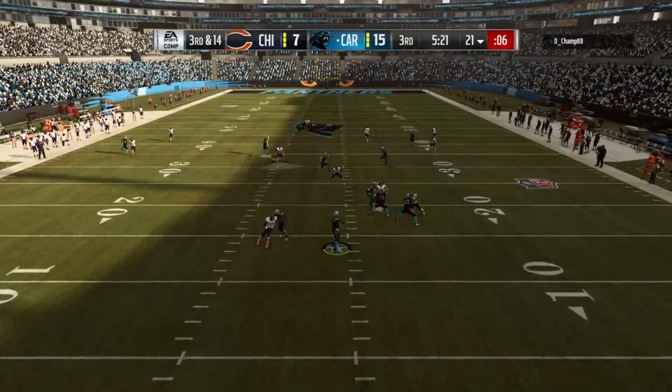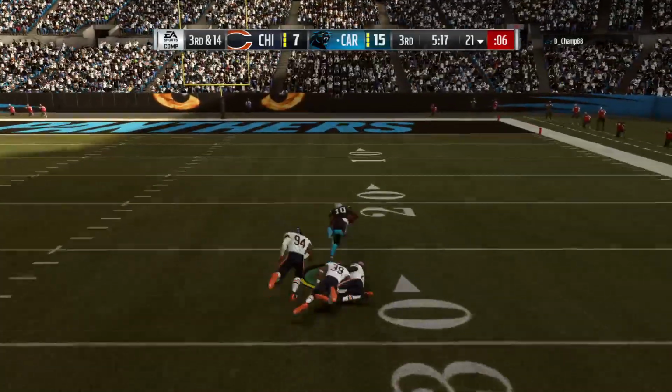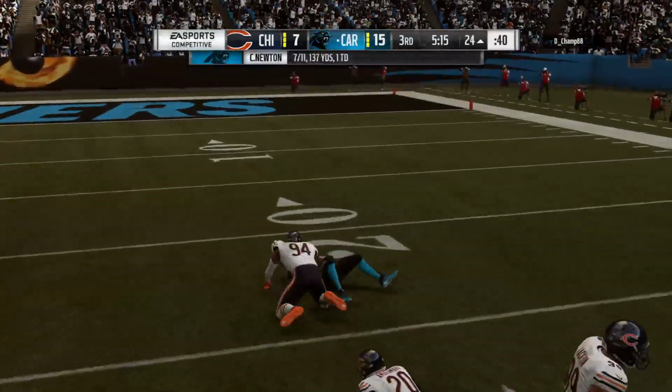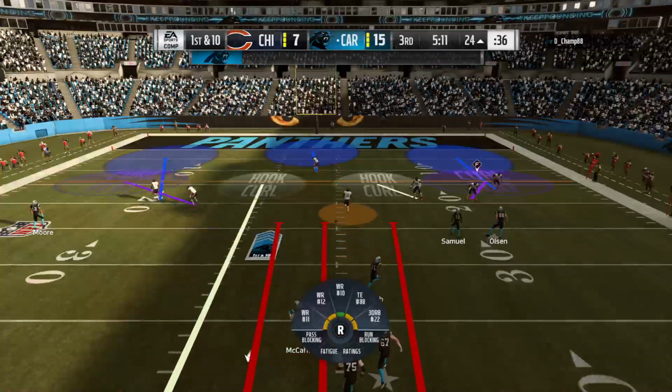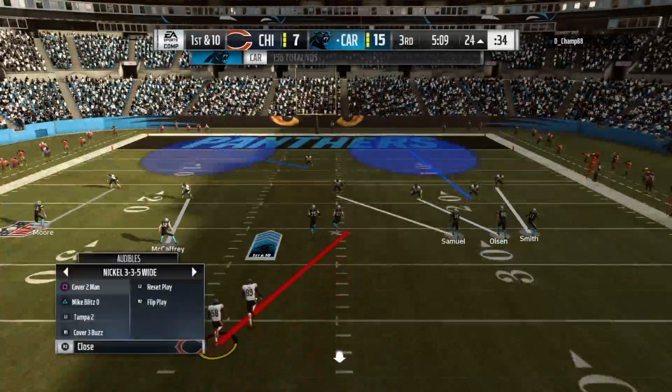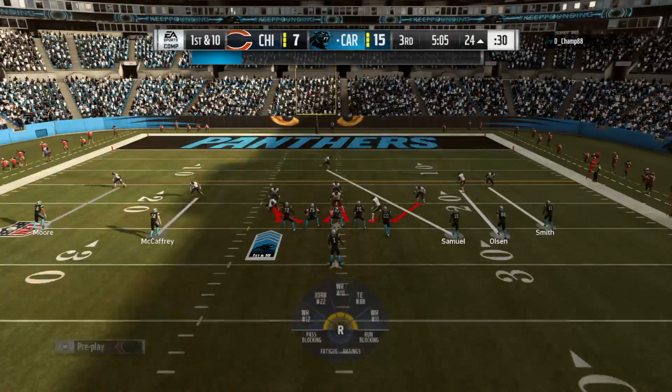From the gun, here's Newton. Taking a shot for Samuel. And that's caught inside the 30. And all the way down to the 24-yard line. A big third down play there for the Panthers. 55 yards.